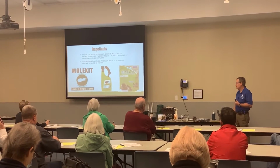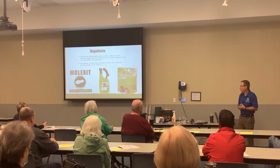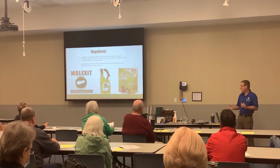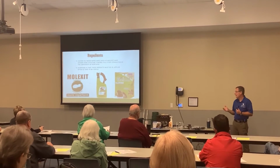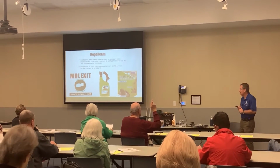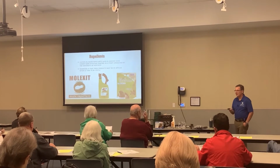I've used Mole Exit at my place, and I found it worked for about a week or two until you started getting a lot of rain. Immediately after you get a lot of rain, it washes the effectiveness away, and you have to reapply. And it's not a cheap product either, so take that into mind. I think it's more of a short-term solution.